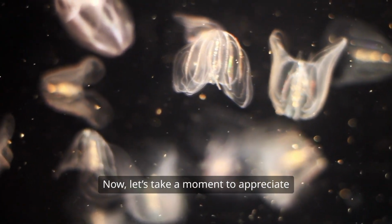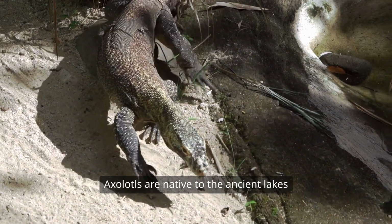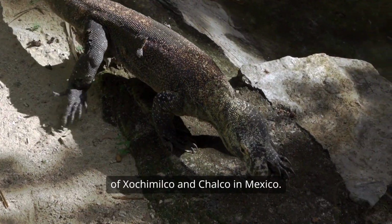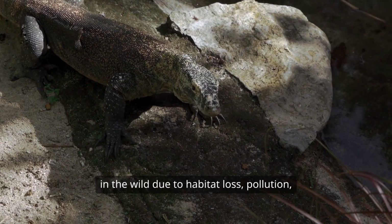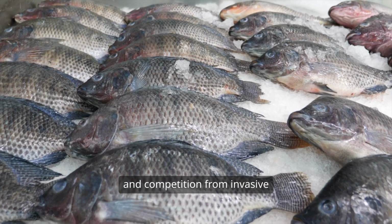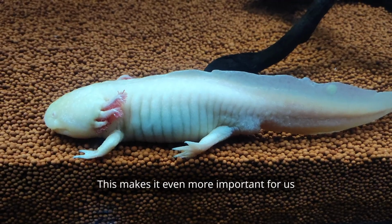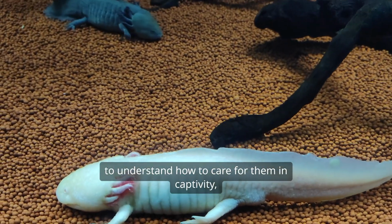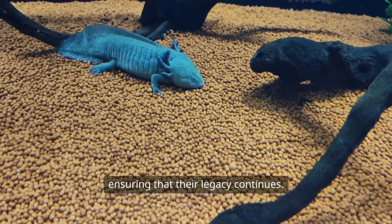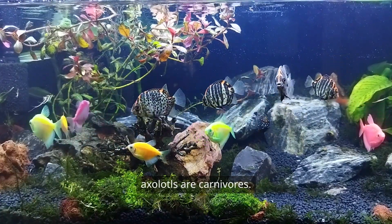Now, let's take a moment to appreciate their natural habitat. Axolotls are native to the ancient lakes of Xochimilco and Chalco in Mexico. Sadly, they are critically endangered in the wild due to habitat loss, pollution, and competition from invasive species like carp and tilapia. This makes it even more important for us to understand how to care for them in captivity, ensuring that their legacy continues.